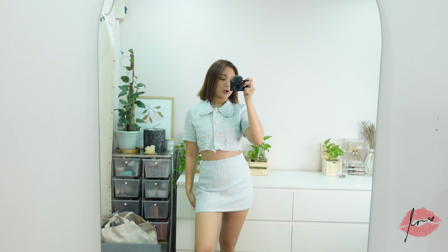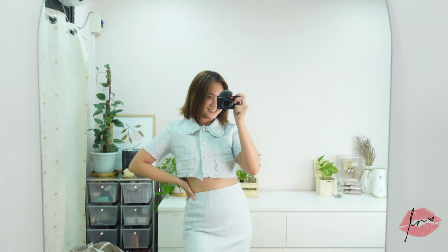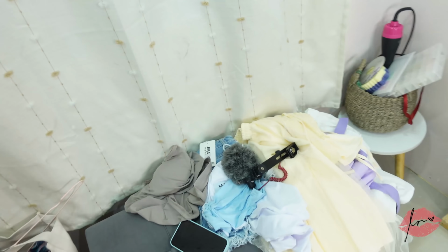So, someone suggested sa comments ko sa past try-on videos ko na itry ko daw mag-film using my full body mirror. So, here we are! Para makita nyo na kasi diba nahihirapan na ako lagi magpakita sa inyo ng pants tsaka ng mga skirts. So, right now, yes, kita nyo na lahat. Pati yung mga kalat ko sa gilid, no? So, anyway, ayun, this is the tweed coordinates.